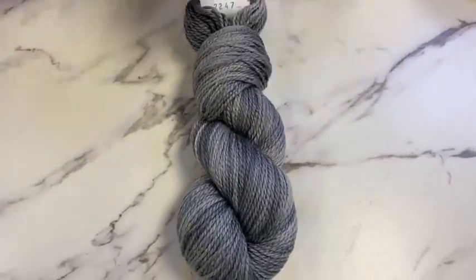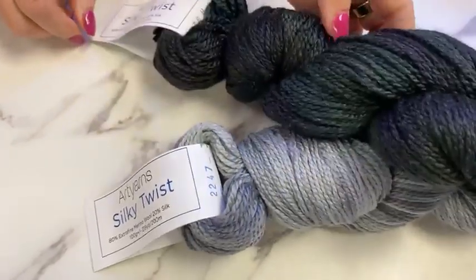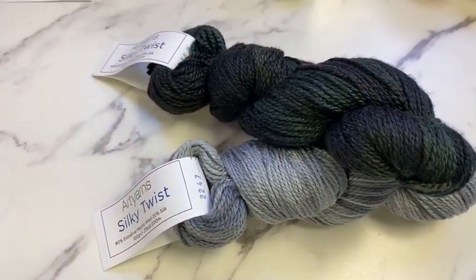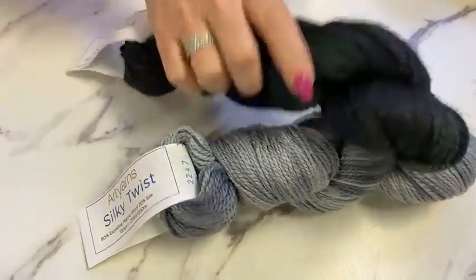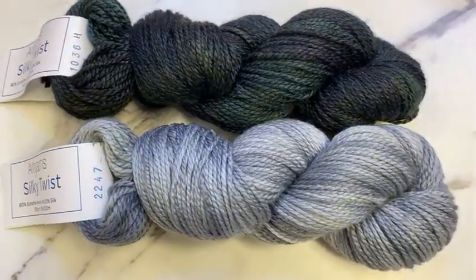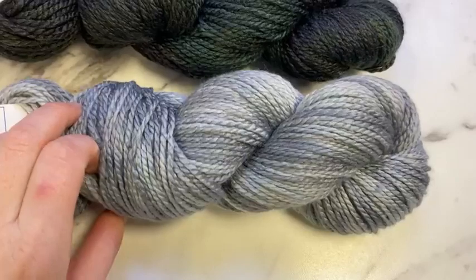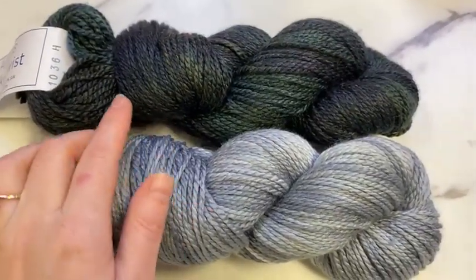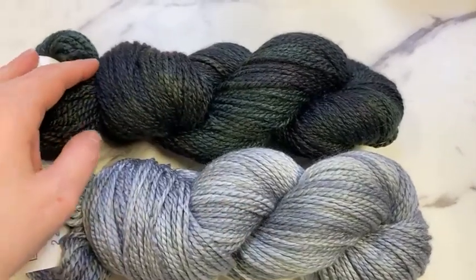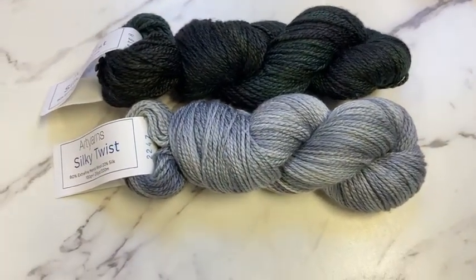I can't not. All right, if you're someone who wants a little bit more neutral, not quite the crazy colors that I'm a fan of, we paired these two together, and you can choose which one you want to be your main color or your contrast. We have 2247 and 1036H, which means it's a highlight. So 2247 is this beautiful tonal pewter and silver gray, while 1036H is like dark spruce and olive greens. So you're getting that kind of subtle green. So it's neutral with a touch of color.